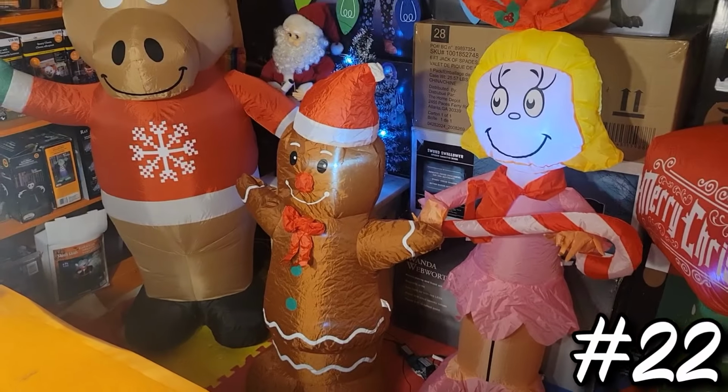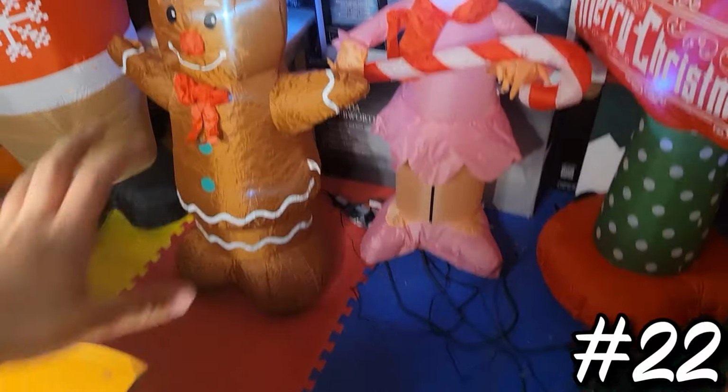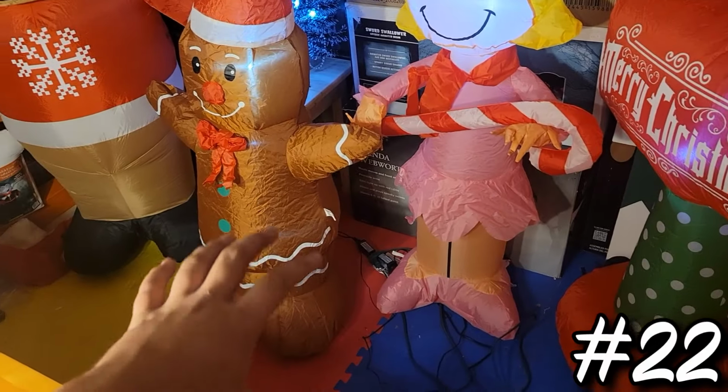Alright, and the next inflatable here is my gingerbread man, which we almost just had another death of inflatable. I don't know why, but I plugged him in, the motor was not going. I just lightly tapped it, it went.